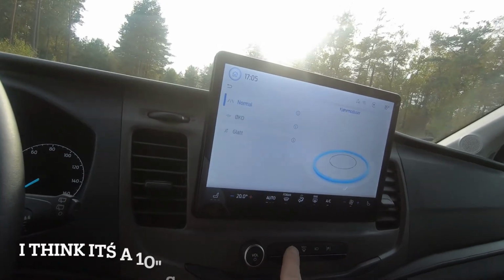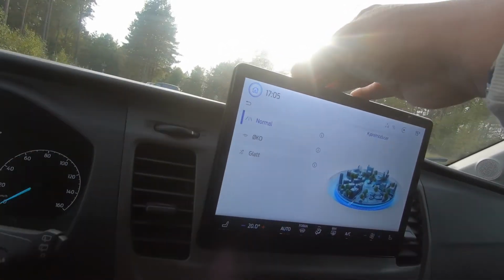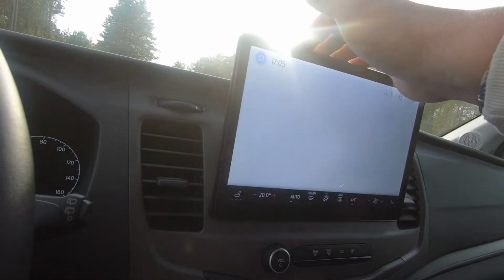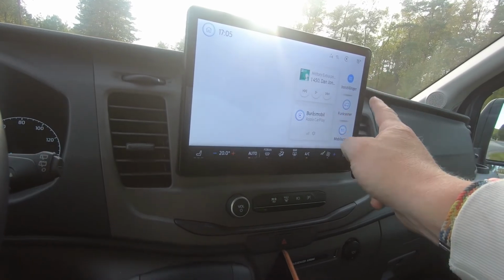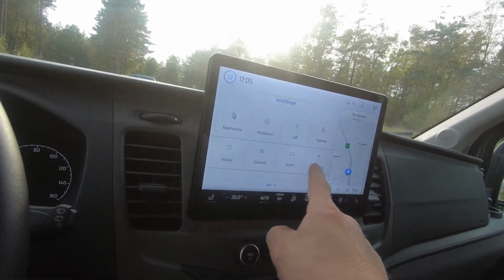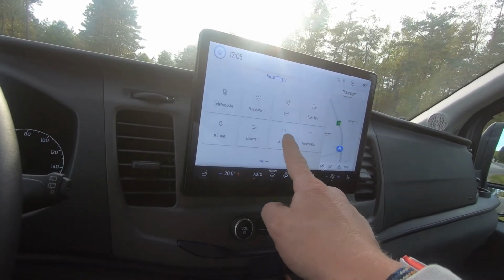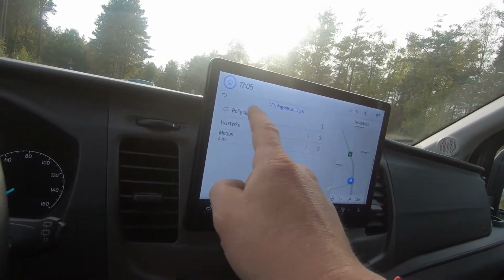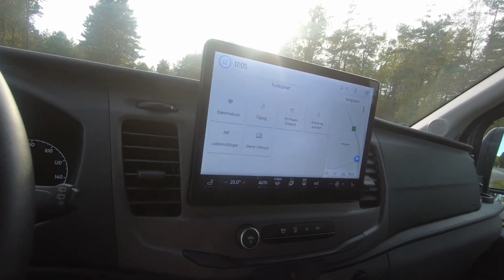This is okay. You cycle through those. Fair enough. Normal, eco, and slippery. And you have your standard Ford here, really. All relatively quick. It's a bit of lag on it, but it doesn't really matter.